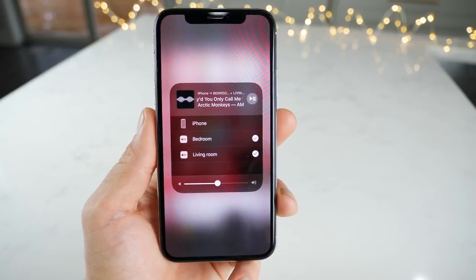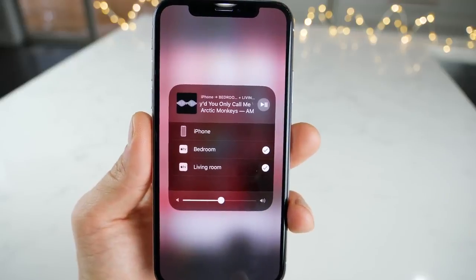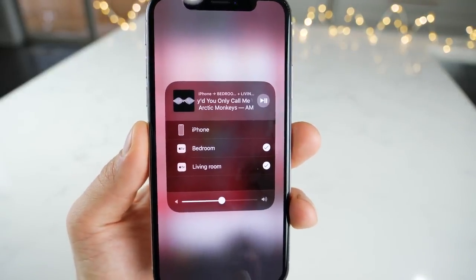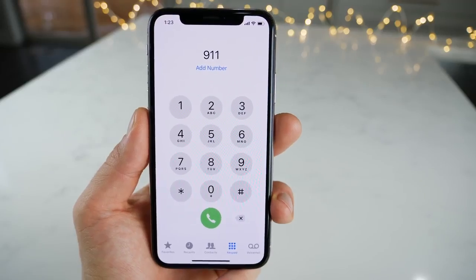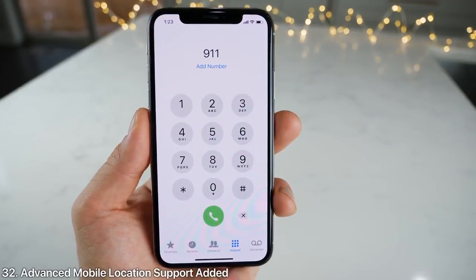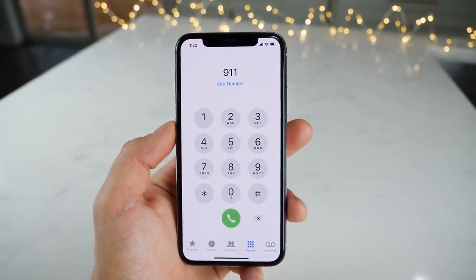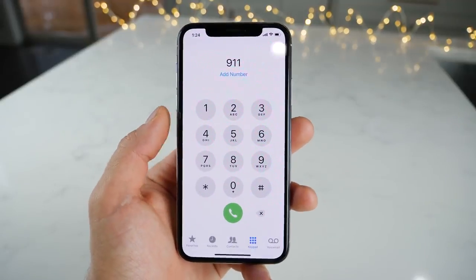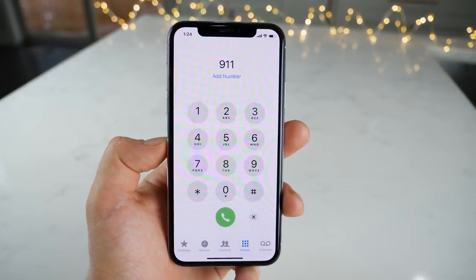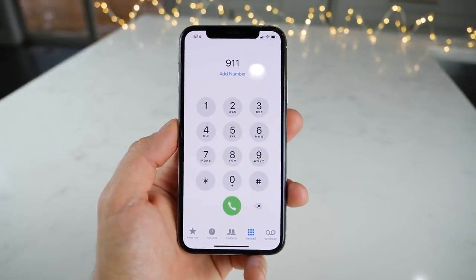And users are reporting that AirPlay multi-room support, or AirPlay 2 support, has been added in 11.3 and is working already. So as you can see, multi-room support here is working. And within iOS 11.3, Apple has added support for advanced mobile location. So when you call 911, your location data will automatically be shared with the responder. So that way they save that precious time where they're asking you what's going on, and sometimes you can't even respond. So that's been enabled in here, and I'm sure you'll be able to disable it if you really want to.